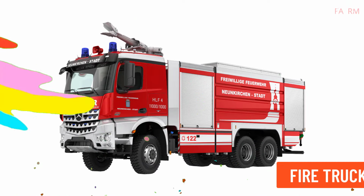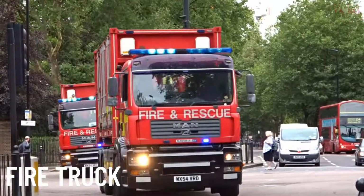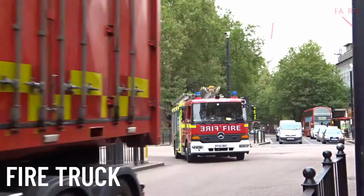Fire truck. Fire truck, a vehicle equipped for firefighting operations, includes ladders, hoses, and water tanks.